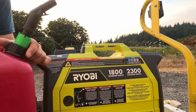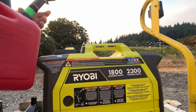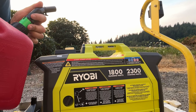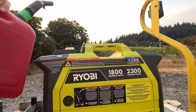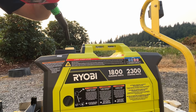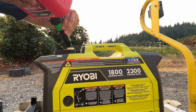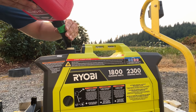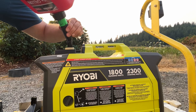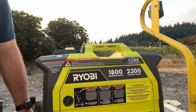These are those gas cans that I absolutely hate. So let's see if this thing is just gonna completely ruin our day or not. I think you're supposed to, hang on, let me leak check. I think you're supposed to just put them on like this and then send it. Yeah, there we go. That should be enough to do something.